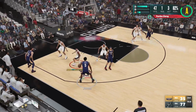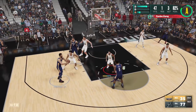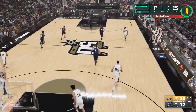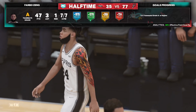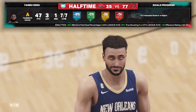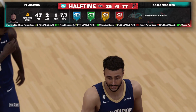Outside Jones. Inside, pass to Nance to halt the run. That one no good. And so it's San Antonio, and they're up an insane amount going into the break. Their efficiency has been off the charts. They're running their sets well with patience and purpose. Time for a quick break, then back to the action.